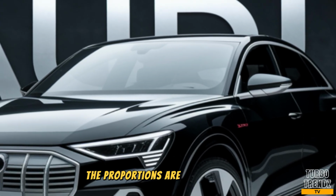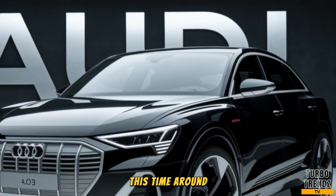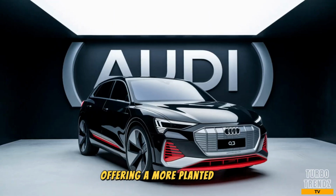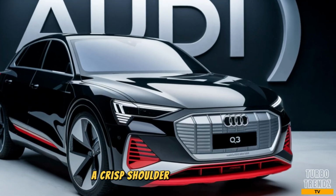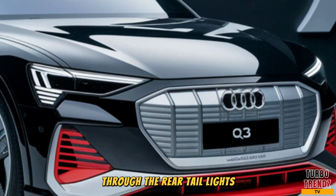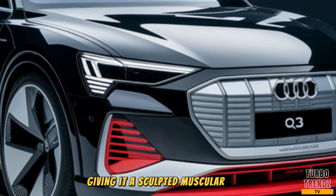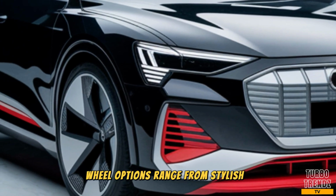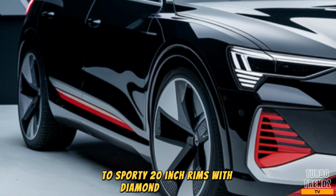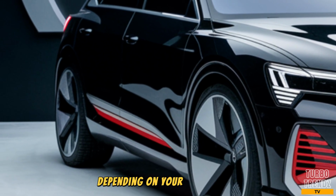The proportions are slightly more balanced this time around. It sits a little lower and wider than before, offering a more planted and athletic stance. A crisp shoulder line runs clean from the front fenders through the rear taillights, giving it a sculpted, muscular look. Wheel options range from stylish 18-inch alloys to sporty 20-inch trims with diamond-cut designs, depending on your trim choice.